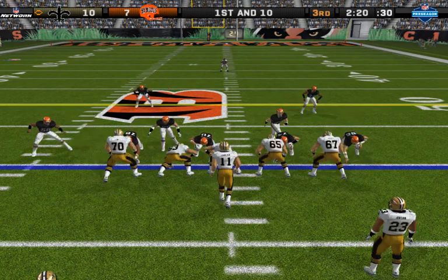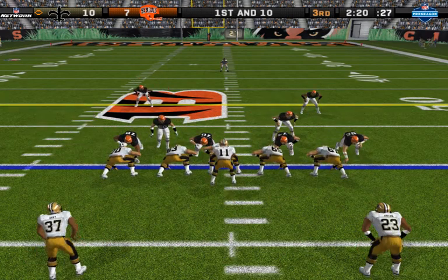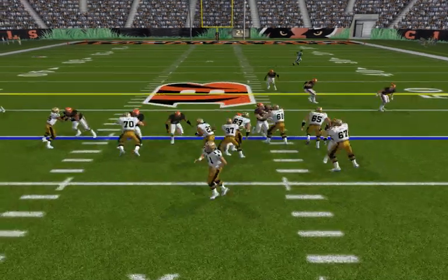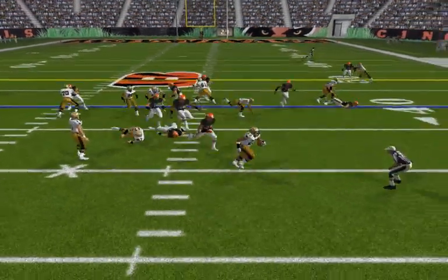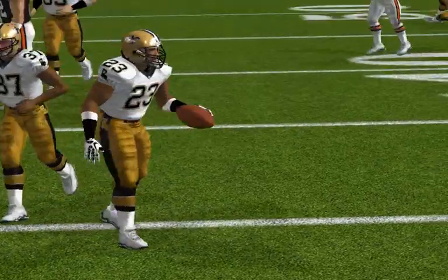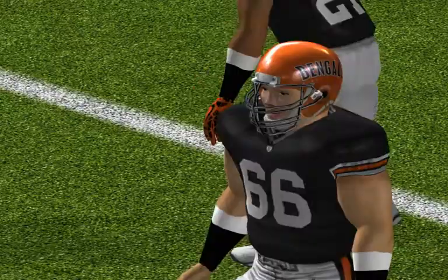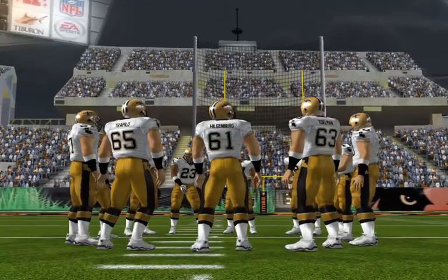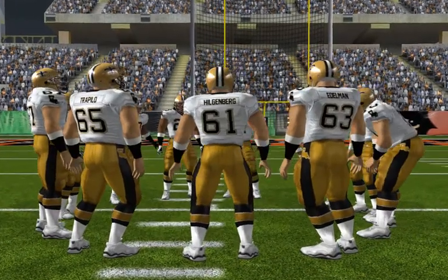First and 10. The Bengals line up in a 4-3. Roll back handoff. Good play in the backfield. Jordan, by Blades. The ball carrier starts out the wrong way and winds up losing yardage. Yeah, they got good penetration on the line. Guys flying to the ball, getting to the ball carrier, making a heck of a defensive play.